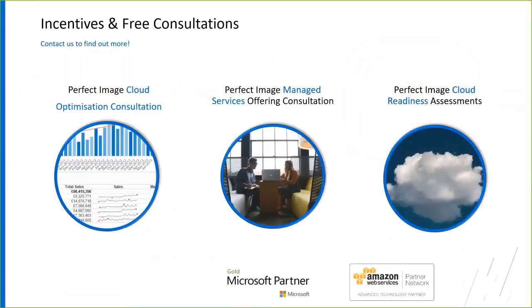Then there is the cloud readiness assessment. This one is all around discussing what your organizational cloud strategy is, and your level of cloud maturity. We need to understand where you are on your journey. Perfect Image provides end-to-end solutions. We're cloud agnostic, so we will advise what is the right provider for you and your application use.